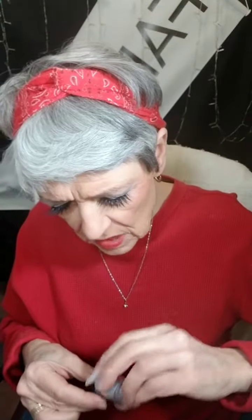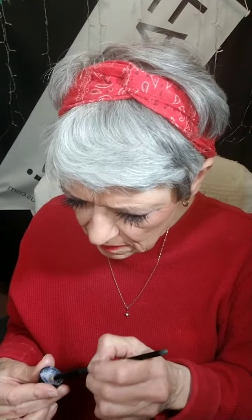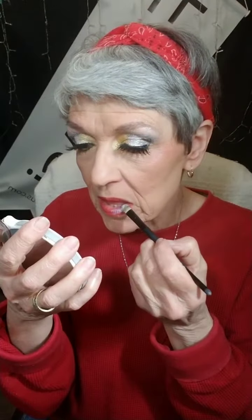Doesn't say how to do it, so I may be doing it totally wrong. If any of you guys know how to do it, you can let me know. I am open to instructions. Use the side. I use the Silver Cosmic. Let's see what it does. Oh!